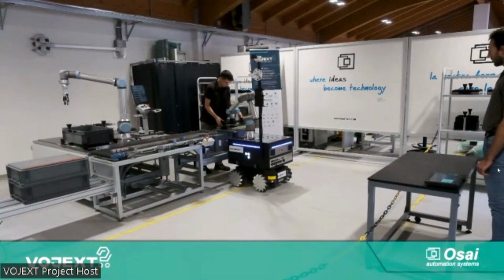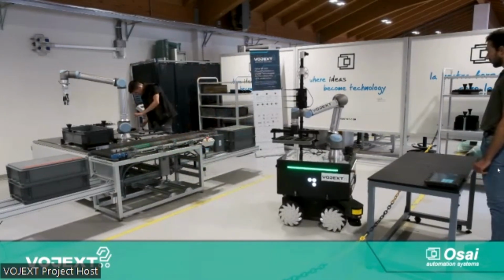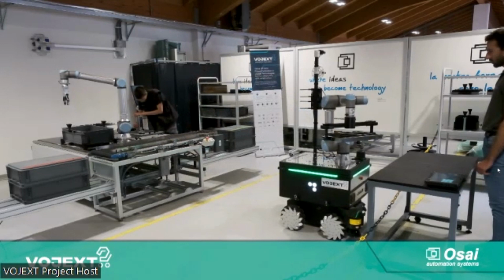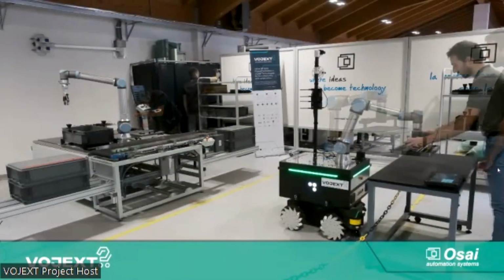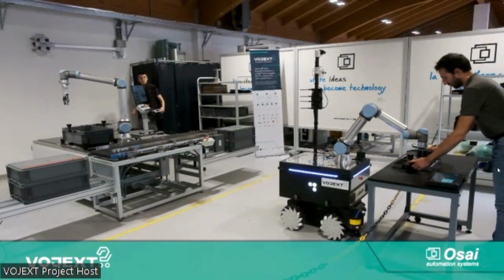Another interesting point developed in the project is the gesture that allows the operator to communicate and to interact with the mobile robot. What you are seeing now is the demonstrator set up to show you all together in the demonstration.